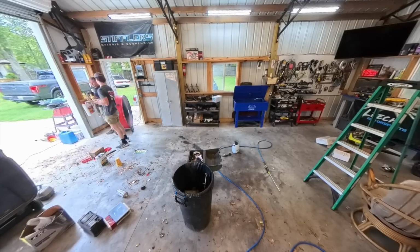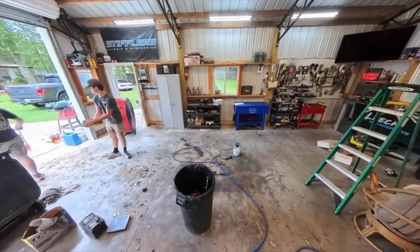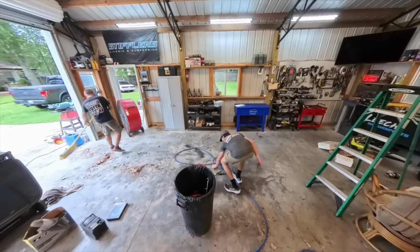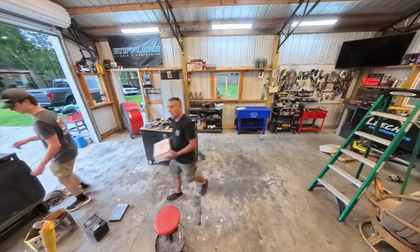All these little bottles of oil and transmission fluid. There were so many of them. They were dirty. They were nasty. We wiped everything down, kind of reorganized. Now you can see the floor kind of coming together.